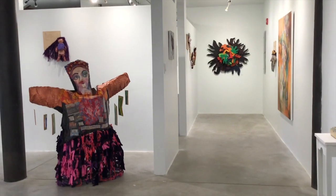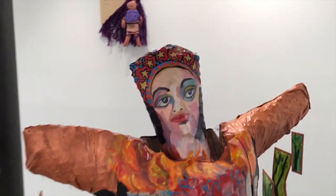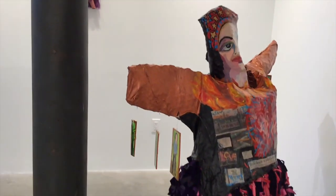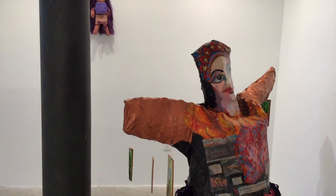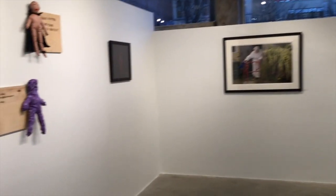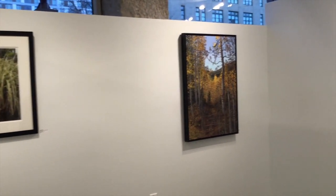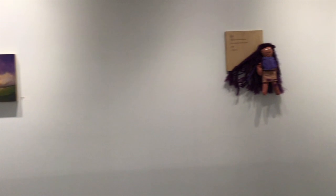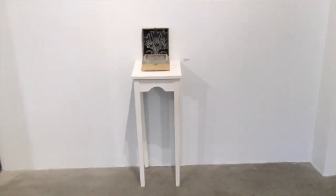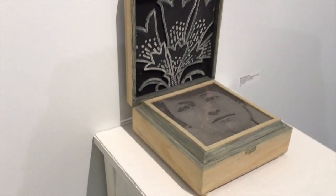Great view of how the work plays off of each other. Let's see what this one is. Wow. Definitely being in the presence of it, it has this great, powerful feeling. What's this? I'm always drawn to those small pieces that are in the corner, that are subtle and fragile.